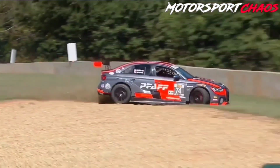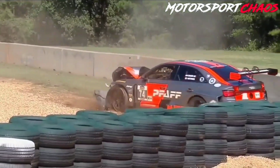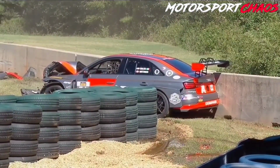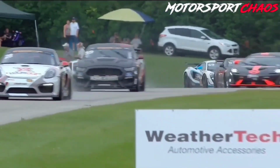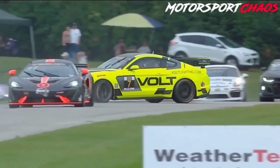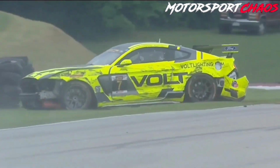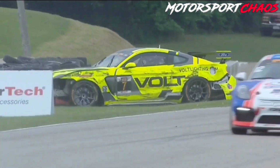Oh, there was somebody nearby there. Well, there was a BMW in there, but I don't think there was contact. But I think Kuna was offline. Number 7 down the way to the Harry Downs area. I suspect he just got on the power a bit too early. Yes, he's hit the wall very hard, and that would be a full course yellow.